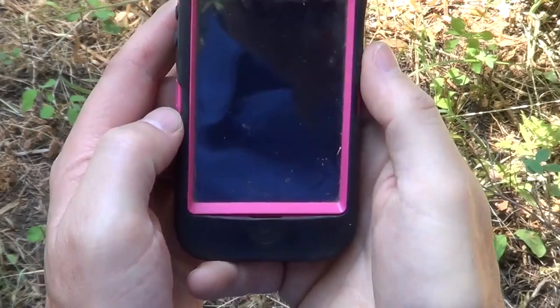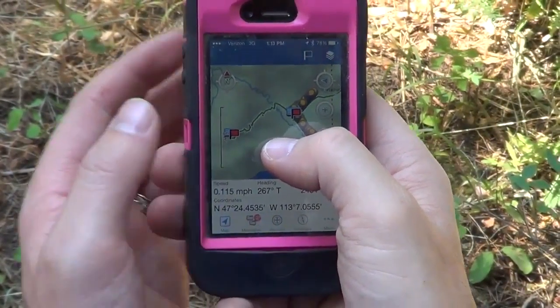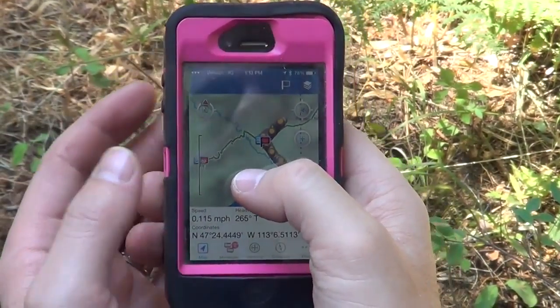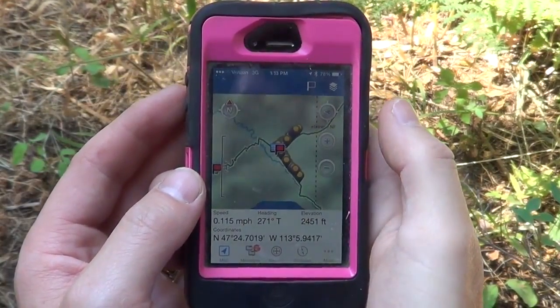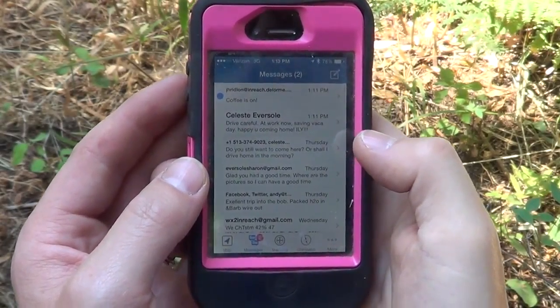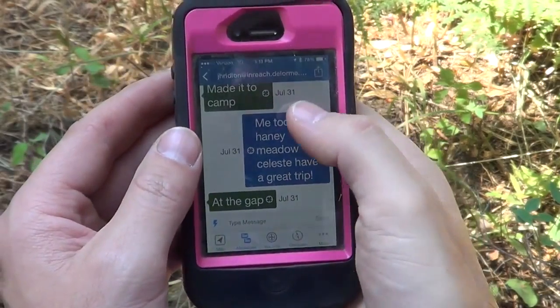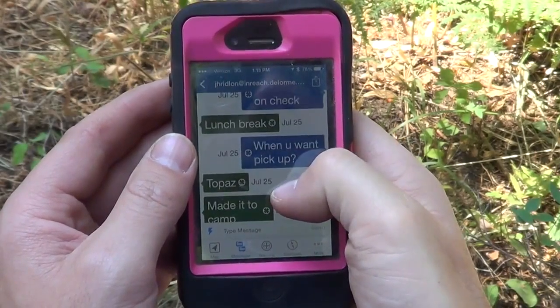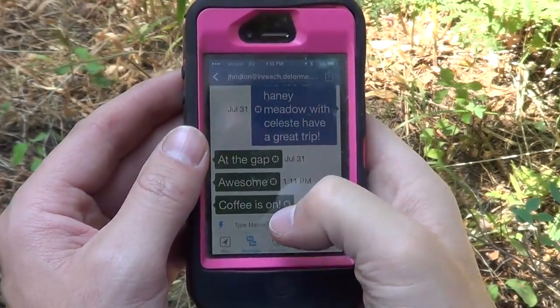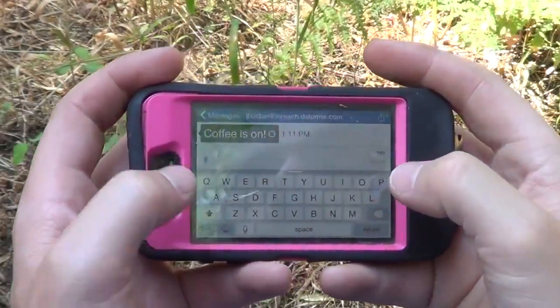By pairing them together via Bluetooth, you can view the detailed topographic maps that you downloaded before you left. You can still see the routes and waypoints from your trip, but it really makes messaging so much easier. So I can see all my messages, and if I want to type a message, I can just type it on my phone just like I'm texting anyone. You can tell I really like the InReach.